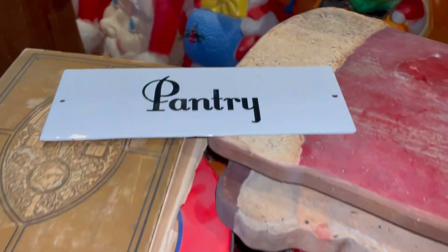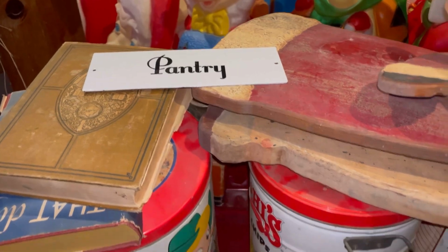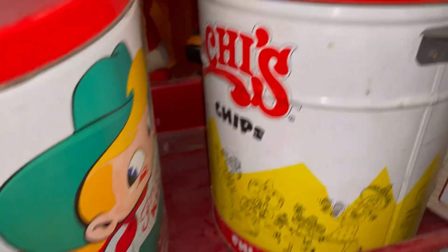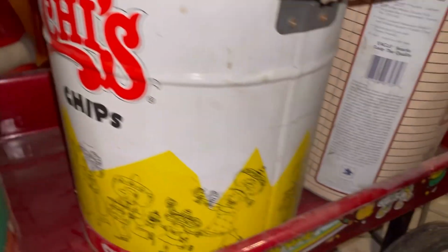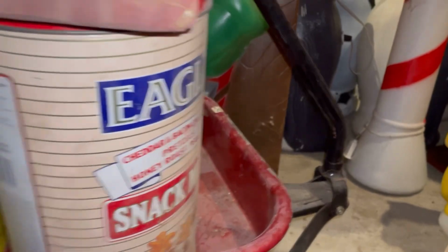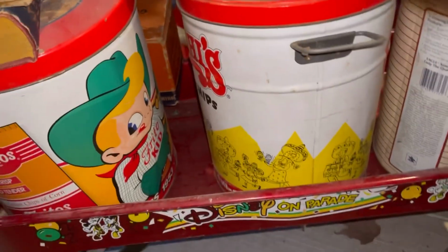We got a nice porcelain pantry sign. I think we're gonna get about 20 to 30 bucks out of that guy. We got a couple nice tins down here, an old Fritos Lay's tin, Chi-Chi's chip tin, all great colors. Eagle snack mix. But if you look at the colors on these, that's really what you're looking for when it comes to tins.